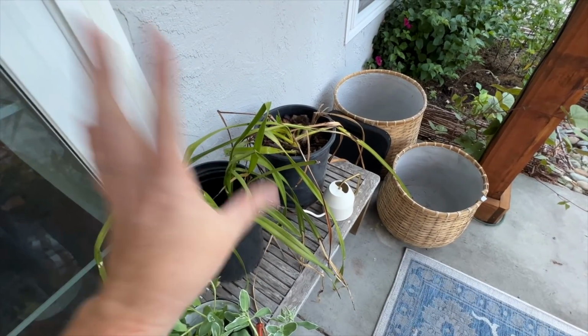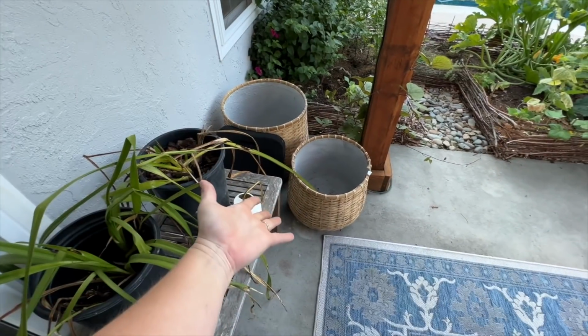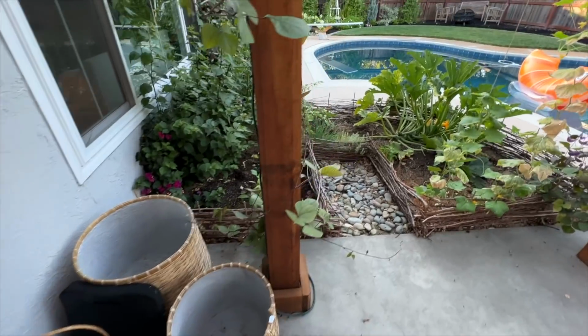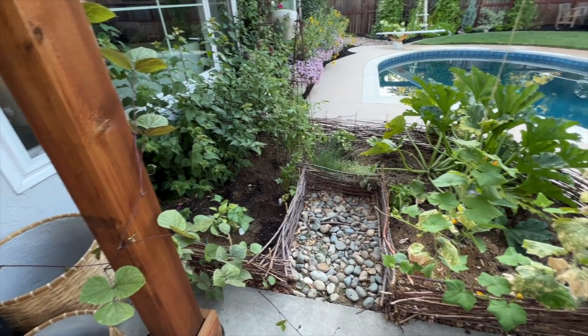She has gorgeous, gorgeous, beautiful orchids. So I'm excited about that. I still have these 2 pots that I've done nothing with, and I need to get on that. And then right behind there, I have my veggie garden that is looking beautiful.